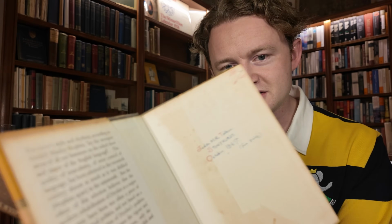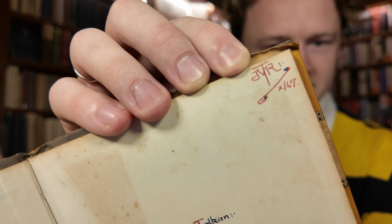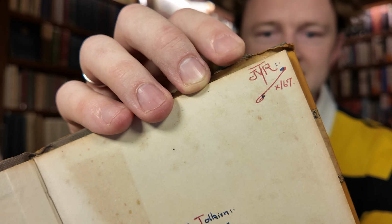This was a book inscribed in 1967. So later than the other books we've seen so far. And you can see it says Judith M.R. Tolkien, Stonyhurst, October 1967, from Daddy. And then we can also see up in this corner, we've got Judith's monogram and date. Very, very similar to what her grandfather, J.R.R. Tolkien, does with his monogram. And also her father, Michael, signs books with a similar monogram sometimes. So a gift of John Dryden's poetry from her father.